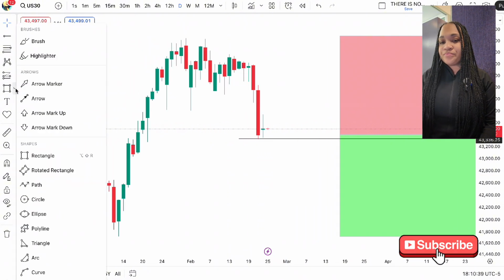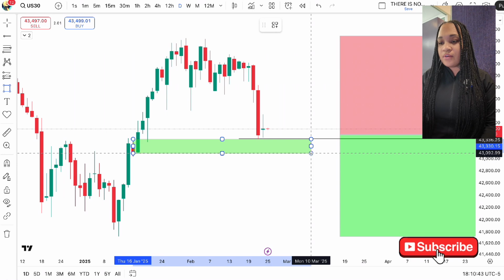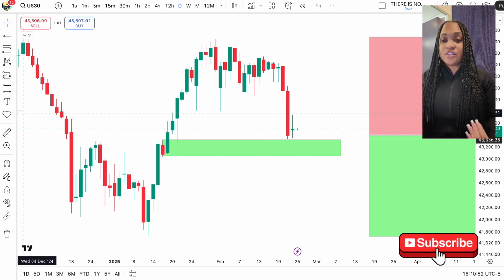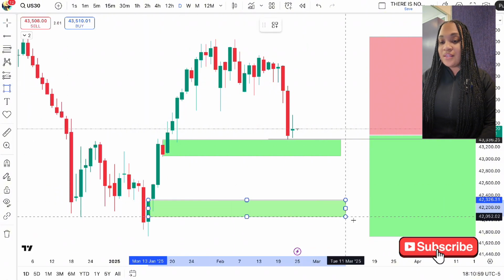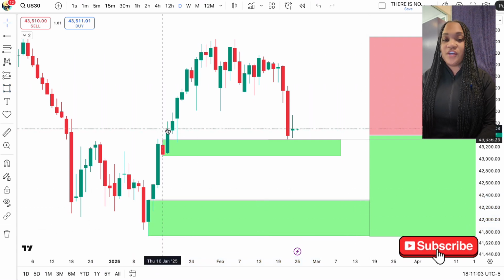We had a few areas of interest. We had one right down here, and we had imbalance. As you know, imbalance is when we have a gap in front and behind the candle. There are no wicks or bodies there, so that is considered imbalance. The candle beneath it is as well. And right beneath it, at the swing low, I have another area of interest.